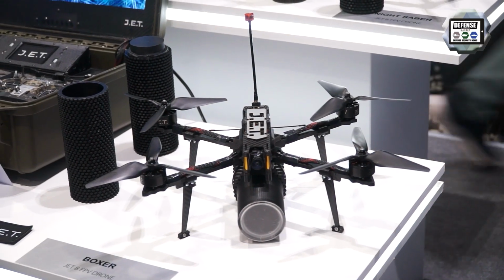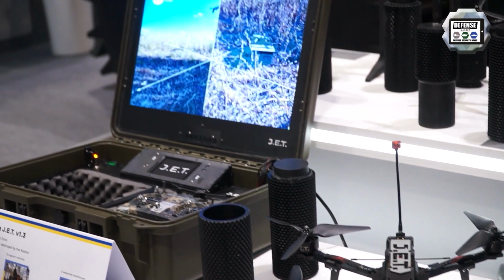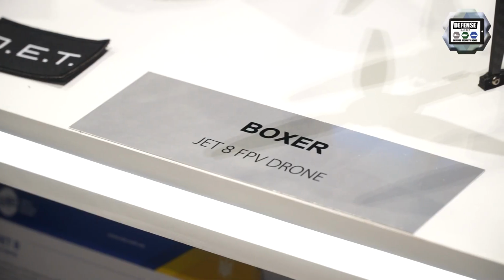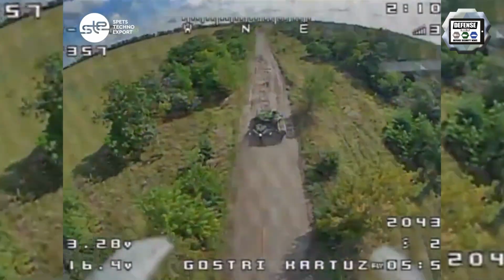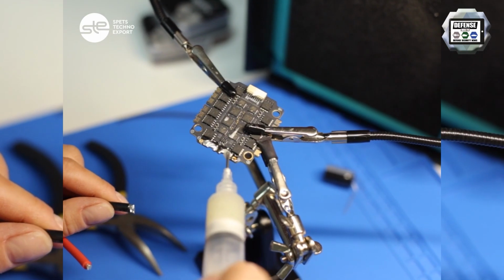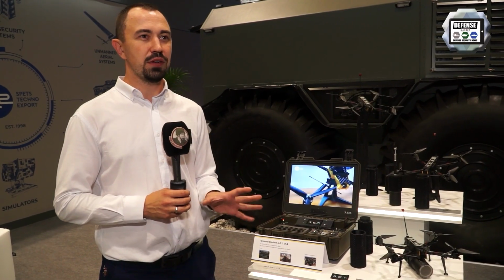Hello, I'm Alexander. I'm an engineer at a Ukrainian company. We produce FPV drones for Ukrainian troops. This is an FPV kamikaze drone. They go one way. This drone can destroy a tank. At the workspace, one person can construct five per day.